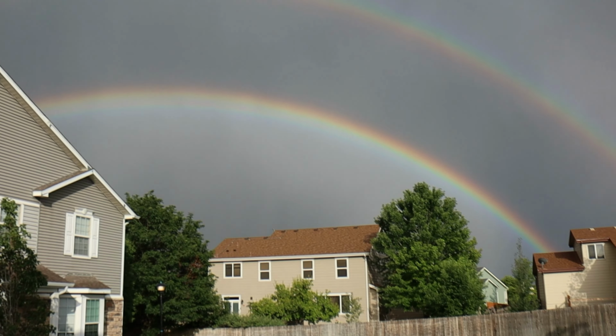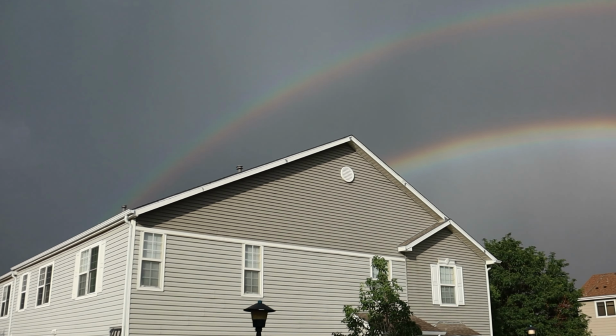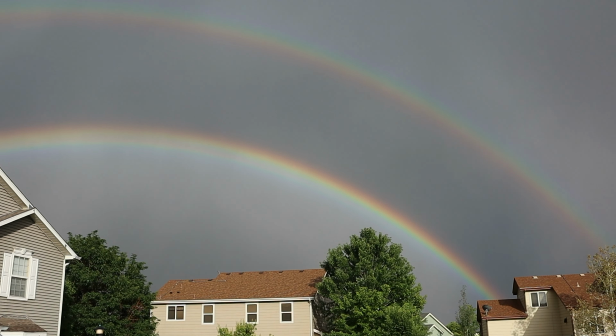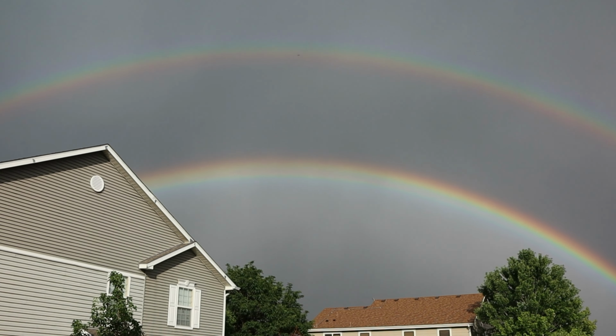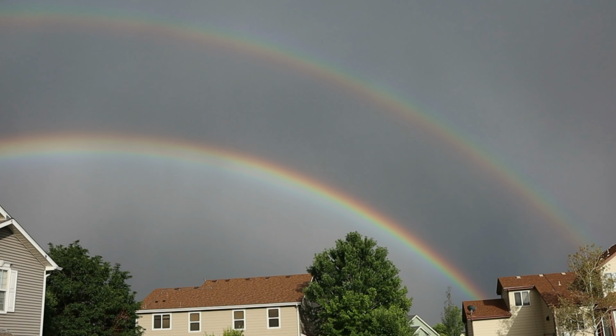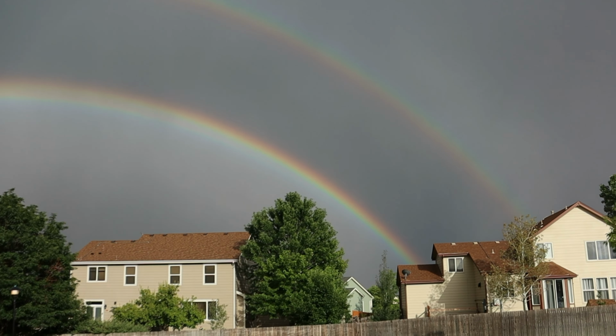I have to stand here on my porch because it's raining. I guess I could go out in the rain too, but my lens will get all wet if I'm pointing up at this magnificent rainbow. It seems to have two rainbows with a different... That's amazing. I've never seen a rainbow like this before.